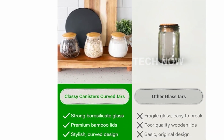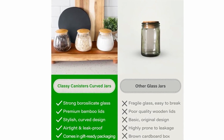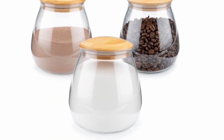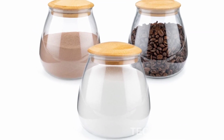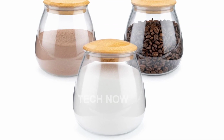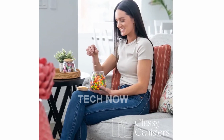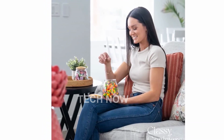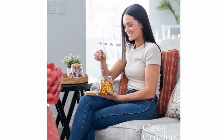Not only are these glass containers functional, but they also make for a perfect gift. Whether you're looking for a thoughtful present for a loved one or simply spoiling yourself, these containers with bamboo lids are a wonderful way to get organized with style and sophistication. They come presented in elegant gift-ready packaging, making them suitable for any occasion.